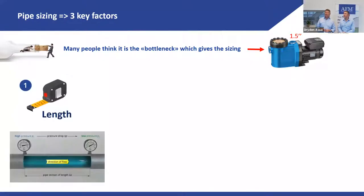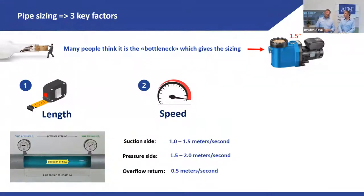The truth is, Philip, pipe sizing is really driven by three factors. One is the length of the pipe. The longer the pipe, the higher is my pressure loss. Exactly. Your pressure loss in 1 meter is different than if you have a 100 meter pipe. So length matters. And then the main factor is speed. We'll show you later on how to calculate.